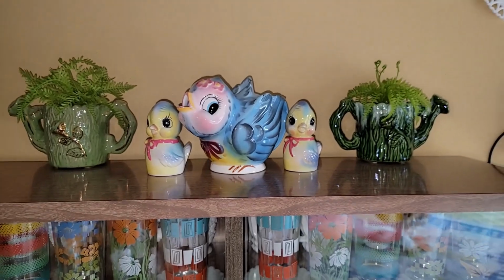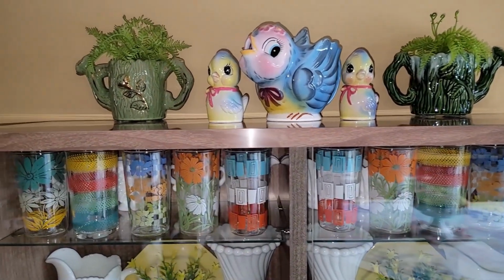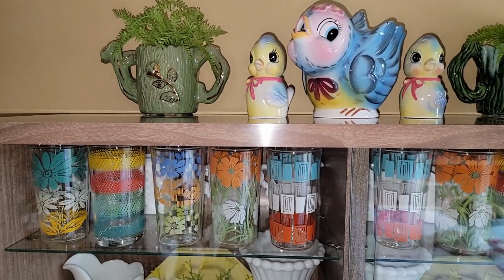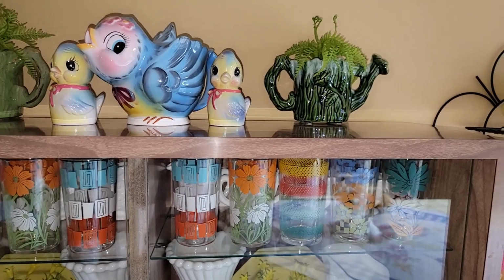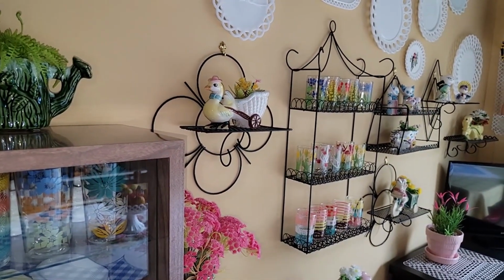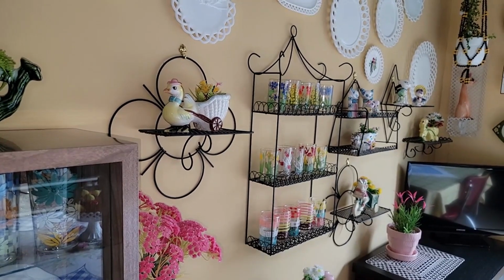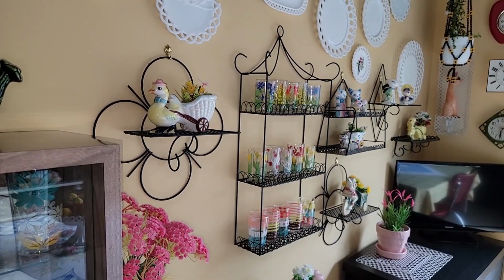So that is the reason I mixed up the glasses in here, to get a lot of different fun colors. And I carried on that same idea over there on that little shelf. And I have shown that idea before in a video, and actually on Instagram too, a year or more ago.